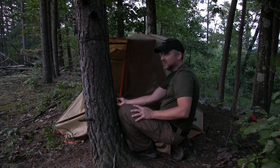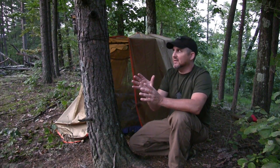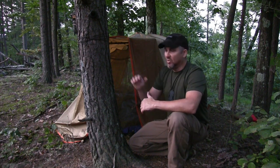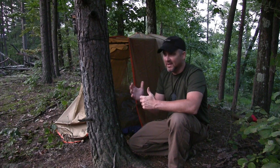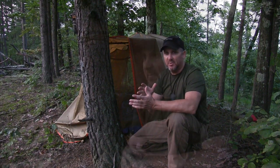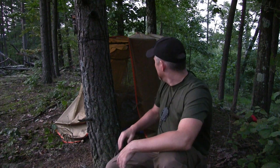But again, let me stress that I've checked the weather, and it's not going to rain tonight. This will keep the morning dew off of me, and in case we have a pop-up shower or something, it'll keep me dry. But if I knew it was going to be raining like it was on my last trip, I would use the Adirondack. The Adirondack has the backside that protects you from the rain, and then has the front porch to allow you to get up underneath, away from the rain, so you can cook or do whatever you need to do. But we're gonna try this.